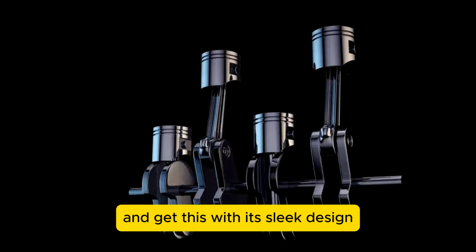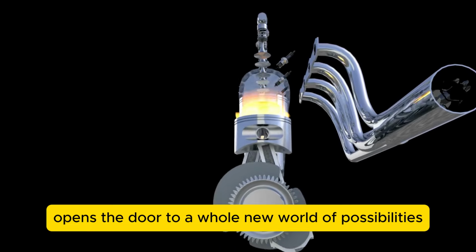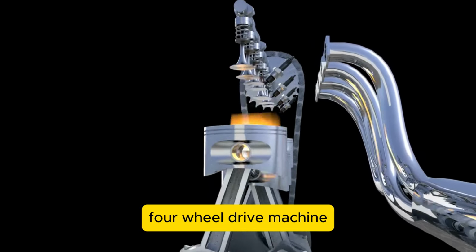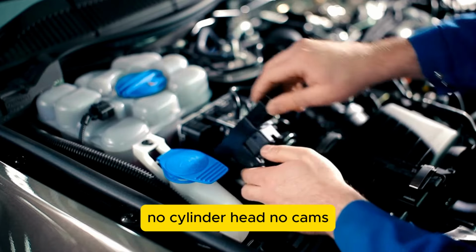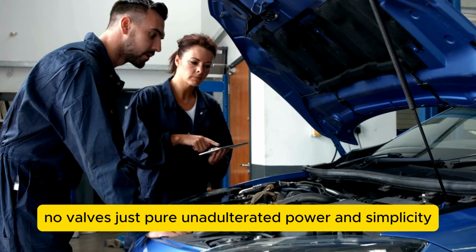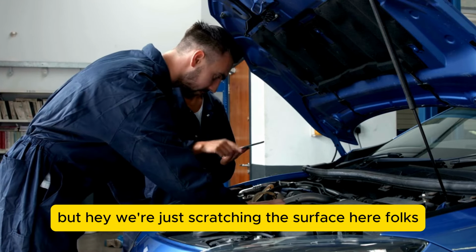And get this, with its sleek design, this engine opens the door to a whole new world of possibilities. We are literally looking at the most incredible four-wheel drive machine, conquering every terrain like a champ, all thanks to the genius design of this engine. No cylinder head, no cams, no valves, just pure, unadulterated power and simplicity. But hey, we're just scratching the surface here, folks.